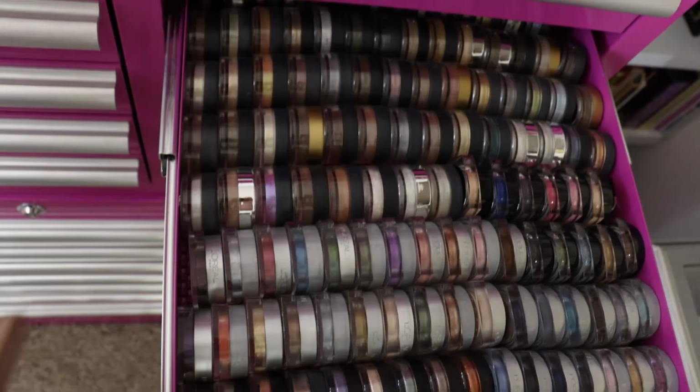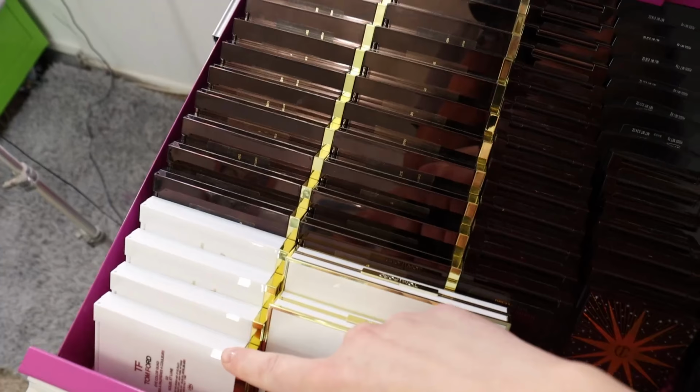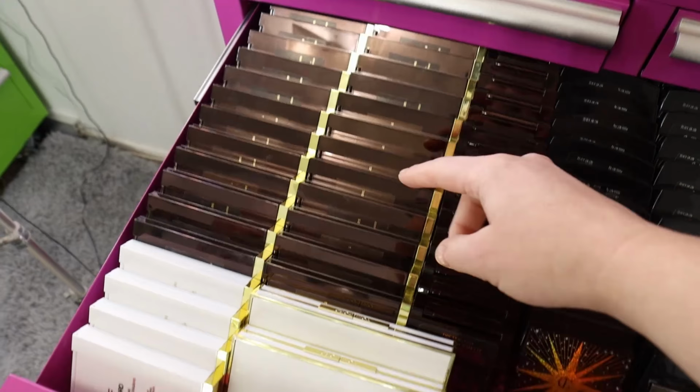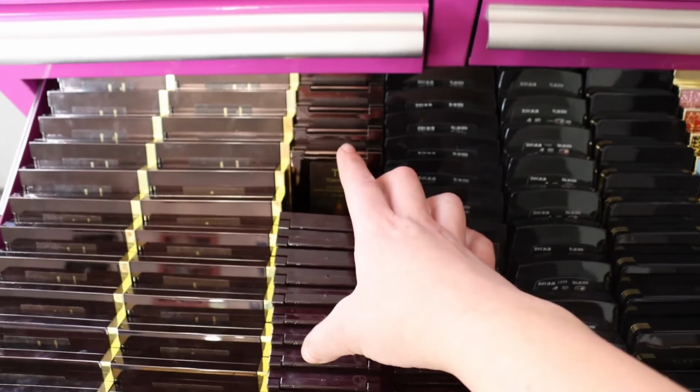And so I keep that in there. And then in this drawer here, we have got all Tom Ford. So starting right here are all Tom Ford quads. Right here, there's a little bit of a lip on the back here. And then these larger palettes from Tom Ford, a little guy from Charlotte Tilbury. These actually get into Charlotte Tilbury right there. So there's smaller Tom Ford.